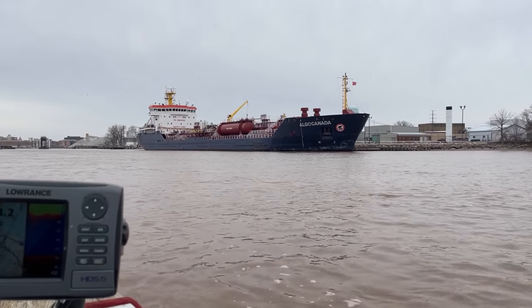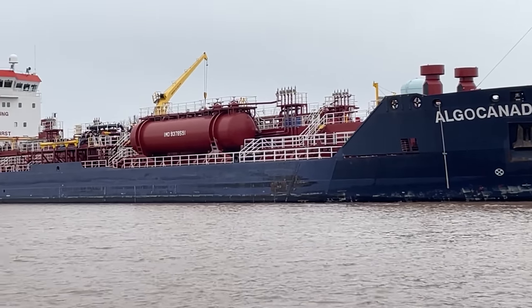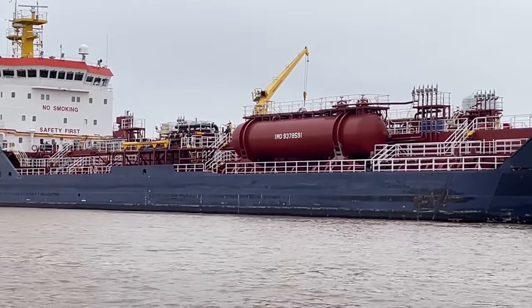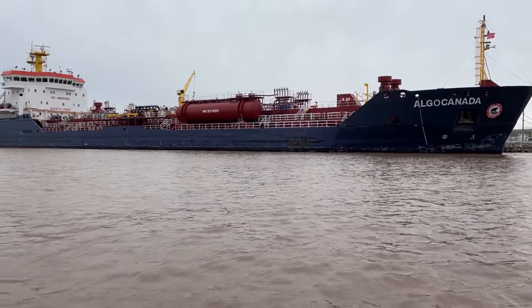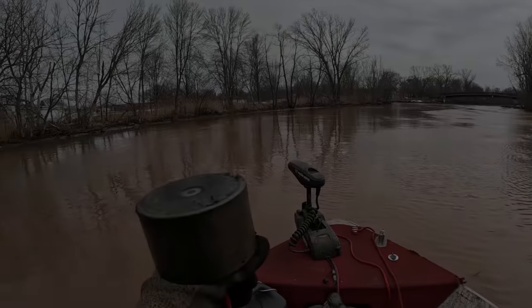Check out this big old ship, you guys. The Algo Canada. Holy cow, look at that big red tank on there. No smoking. I can probably guess why. Holy cow, what do you think's on there? Gas or oil or something? Who knows, you guys? Wow, that is a big ship to see, especially when you're in the water next to it. Holy cow.